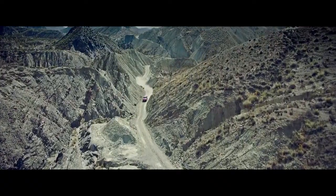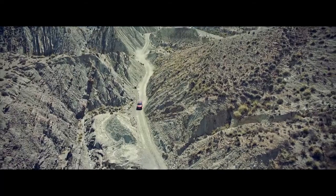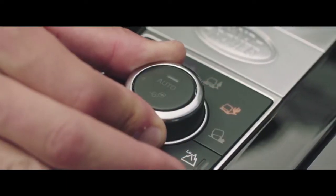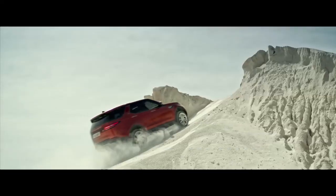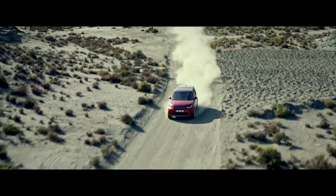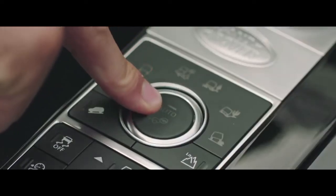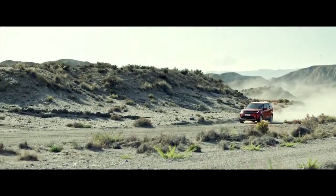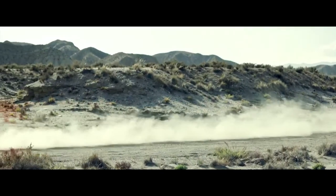Land Rover's pioneering Terrain Response allows you to select and adapt the vehicle's responses to match the demands of the terrain. Terrain Response 2 monitors the driving conditions, automatically selecting the most suitable setup. Both deliver outstanding drivability, whatever the terrain.